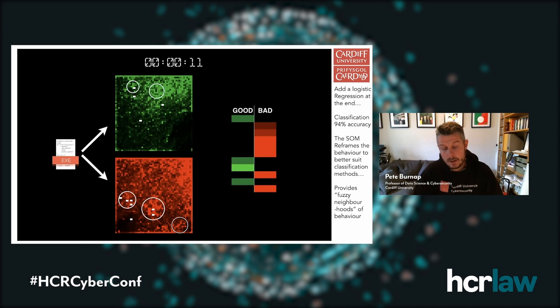What we then do is we take that XY coordinate and map that into a machine learning algorithm, which effectively determines whether it's malicious or benign. And in practice, we've been able to distinguish between malicious and benign activity with 94% accuracy. So not perfect, but very good.